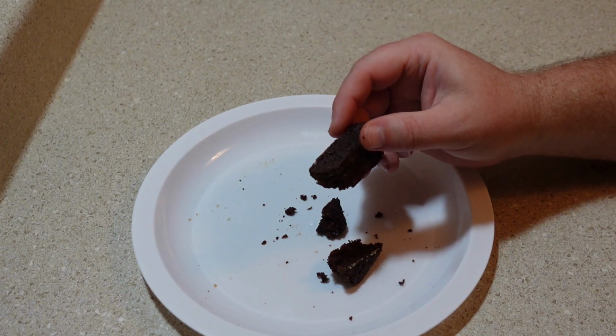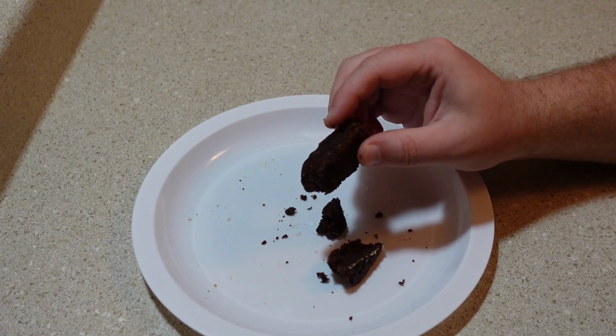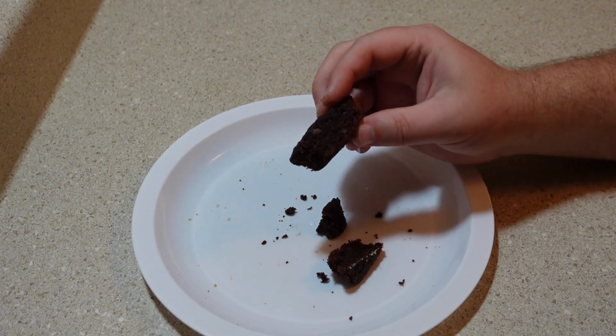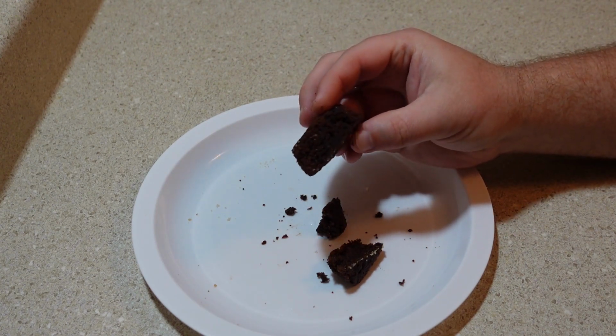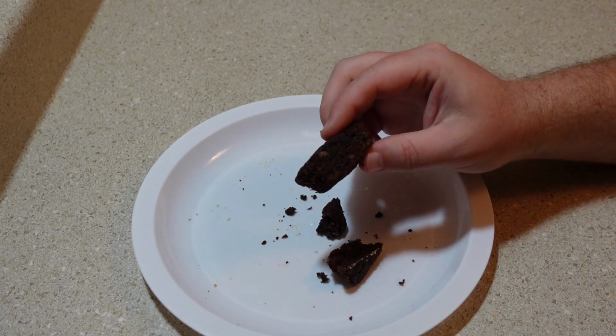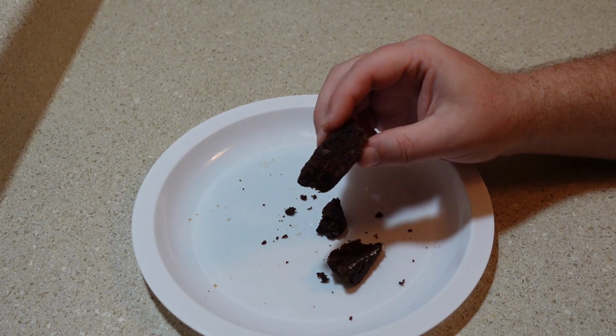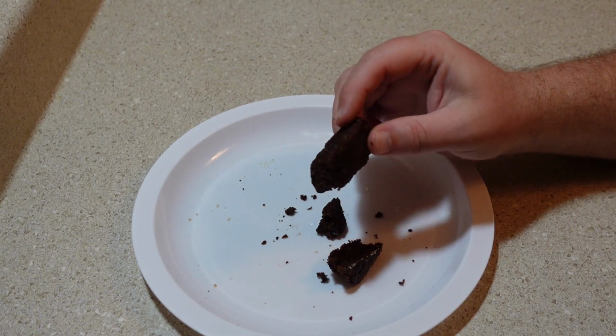It's really, really sweet. I'm starting to wonder, since all these snack cakes are sourced from either Turkey or Spain, if maybe they like their snacks a little sweeter than we do here, because this thing is intensely sweet. It has a good taste. It has a good texture. It's very chocolatey, but it's again super sweet.